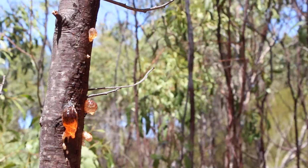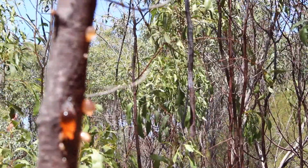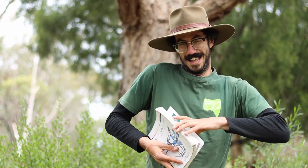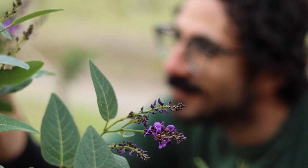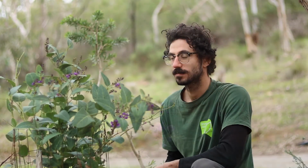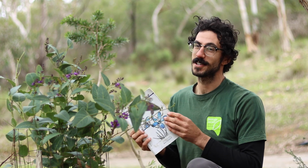The first step in choosing what to plant in your garden is to go take a look in your local bushland reserve. I also recommend taking an ID book with you. My favourite field ID book is It's Blue with 5 Petals by Anne Prescott. It's a really simple book to use.